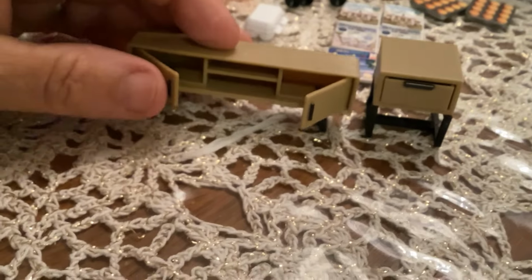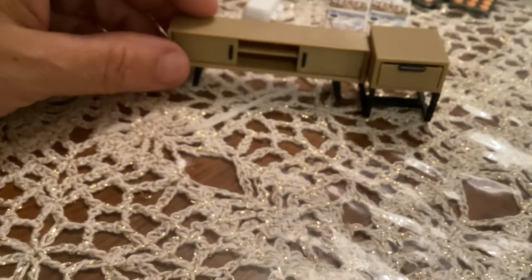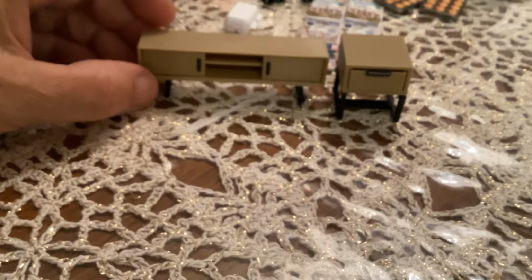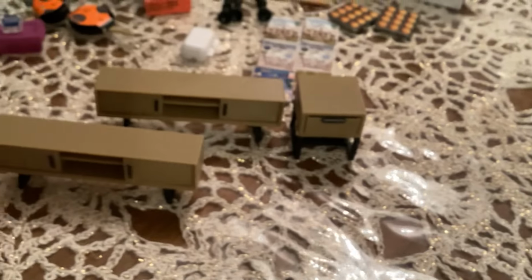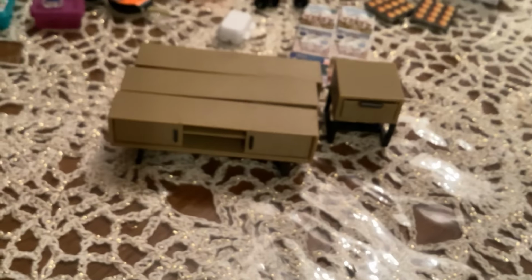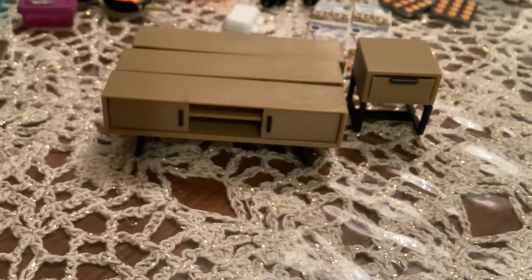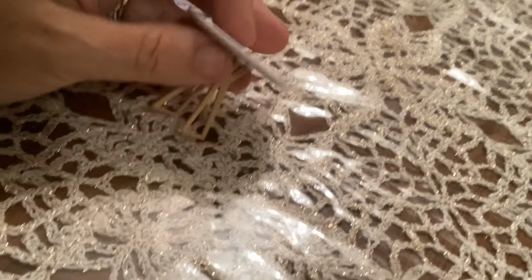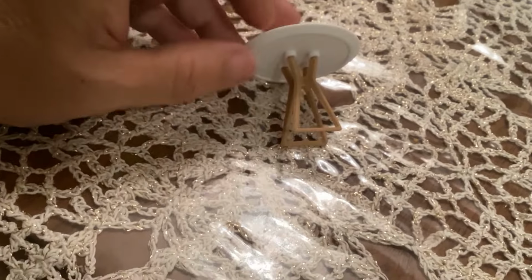And then I ended up with three of these little, I'm going to call them TV stands. I ended up with three of those. And they are a neat item, though, because the doors do open and close on them. And yeah, I'm just showing you. I have three. Yeah, that's okay. I would have rather gotten duplicates on the appliances. That would have been more exciting for me.